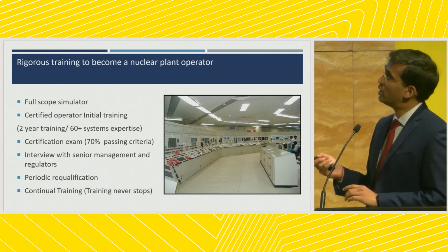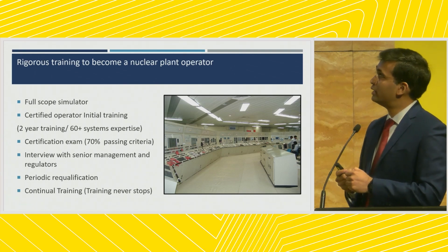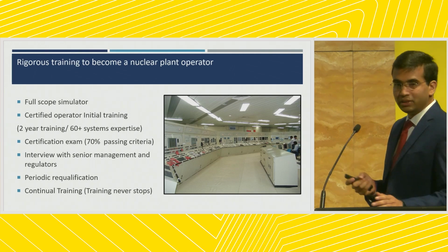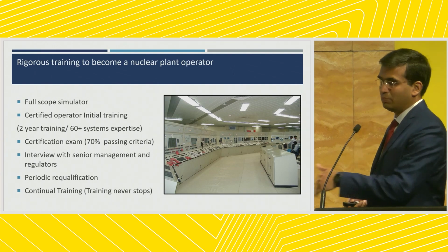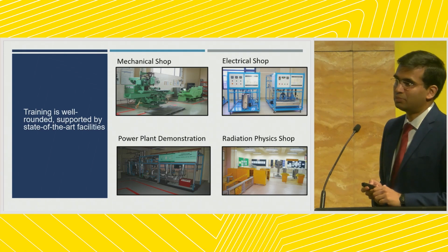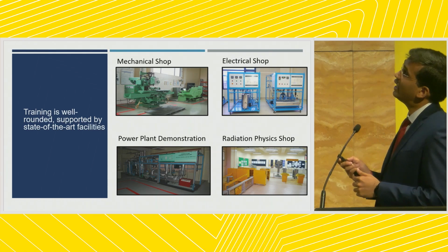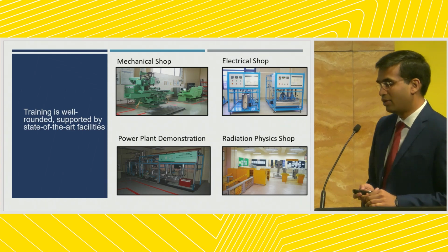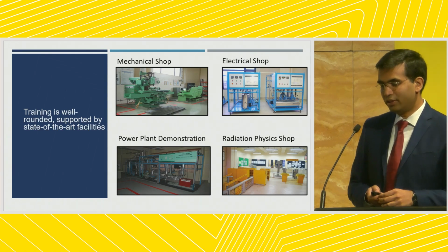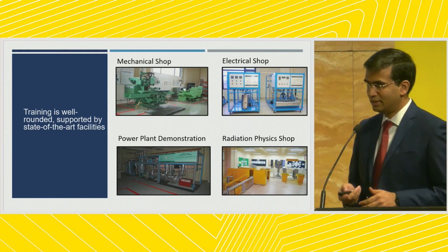Once you have a license, you go through periodic requalification. Every year there are some tasks that you have to complete to demonstrate that you still have the competency to sit in the main control room, and every 3 years you repeat this whole process. A special emphasis is laid on training throughout the process. We have state-of-the-art facilities with actual hands-on experience. Once we are inducted into training school, they say forget about your branch, what you studied in your undergraduate. Now you are a nuclear engineer, and you are expected to be knowledgeable about all mechanical, electrical, C&I, as well as radiation physics.